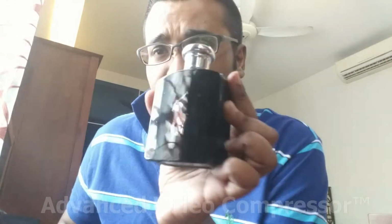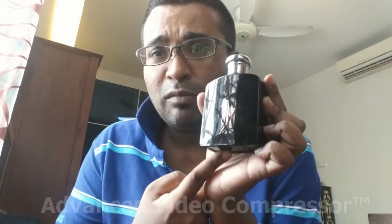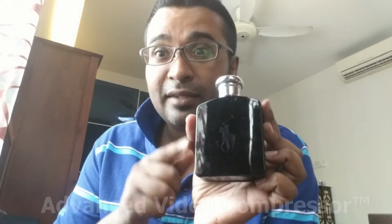Okay, so next one I'll show you. It's from the house of Ralph Lauren. This one doesn't get that much love, but it's actually quite a nice scent. It has a green mango note in it, and also a little bit of sweetness and some mossy feel to it, and you must know which one this could be. Well, this is Ralph Lauren Polo Black. Not the Double Black, this is the Black.